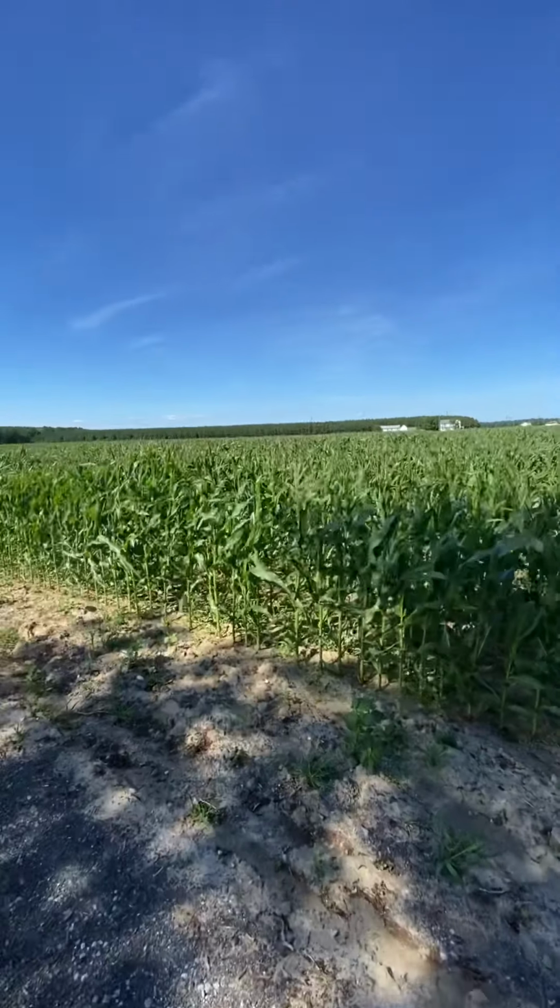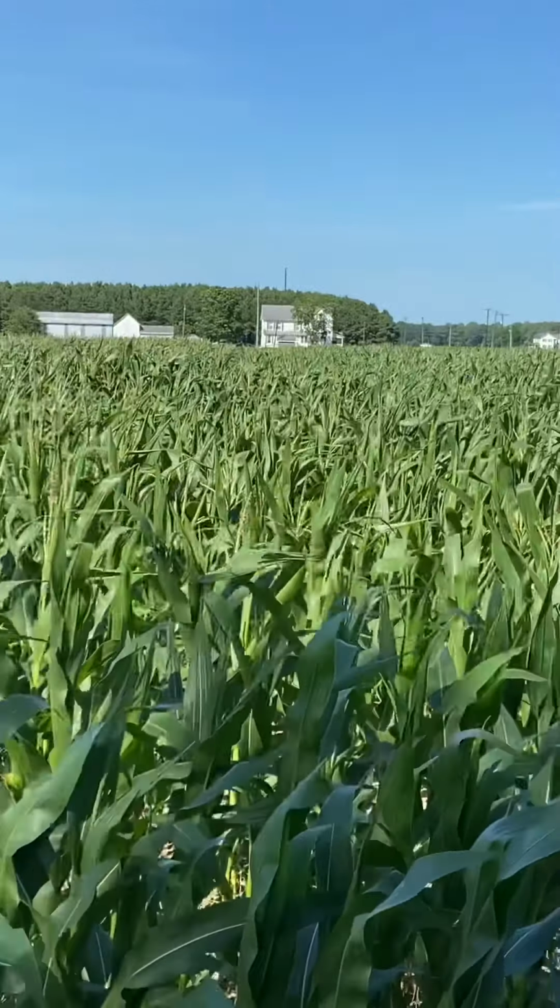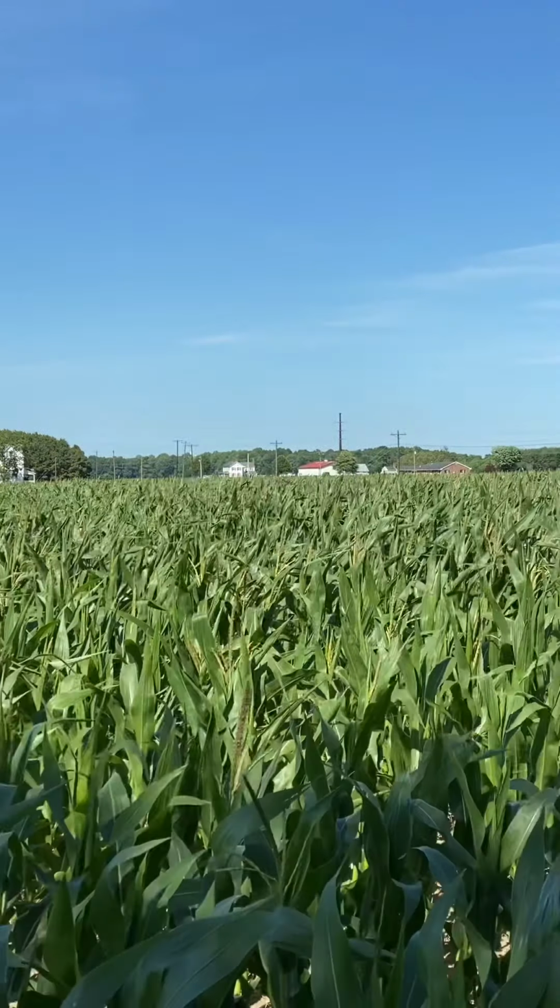Nice, nice, nice. As you can see, I got corn tassel. The problem is I need rain. Rain, rain, rain. Corn's tasseling. She's starting to go. I just need some rain. Please give us some water. That's all I ask for.